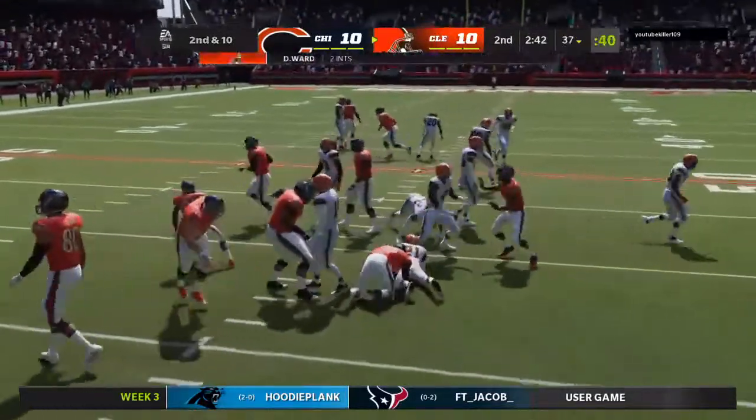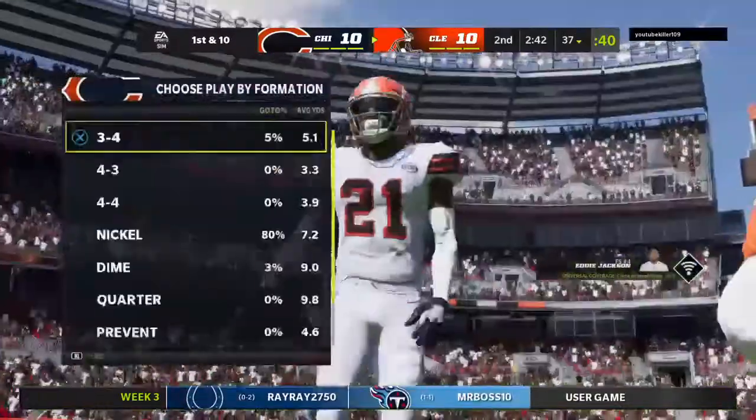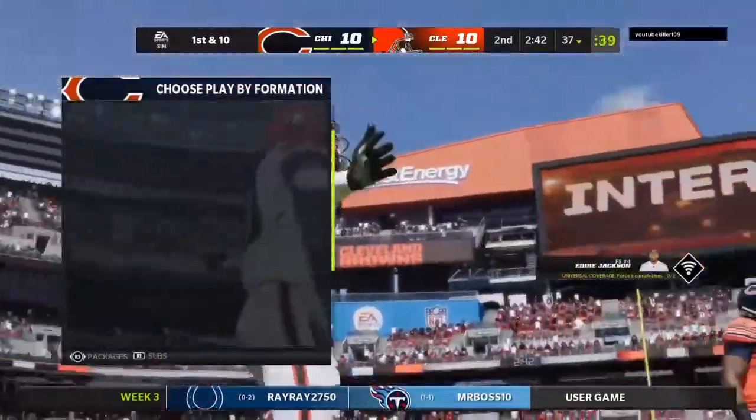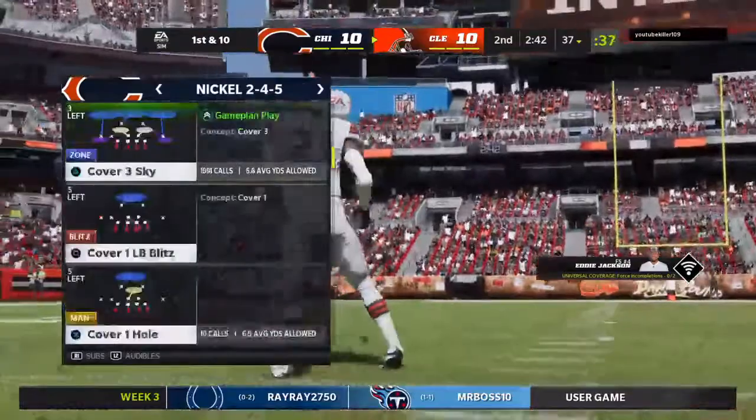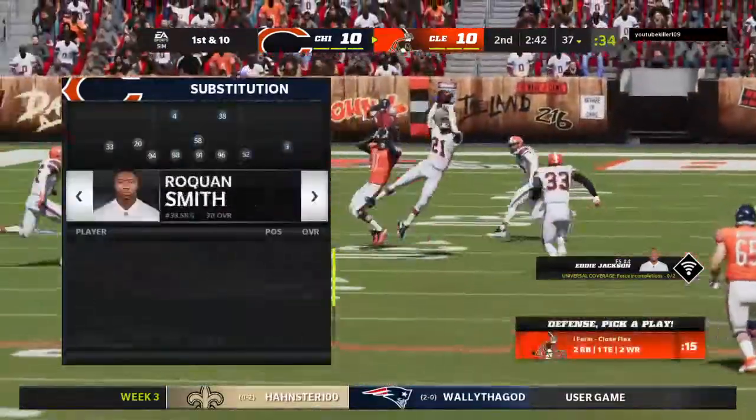Picked off by Denzel Ward. And he's going to take this one back to the 37-yard line. Second interception for him now here in this first half. And you got to think he's a rookie, Charles. How much does confidence start to become a factor?